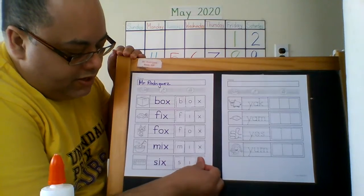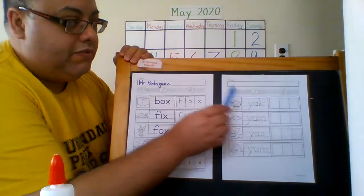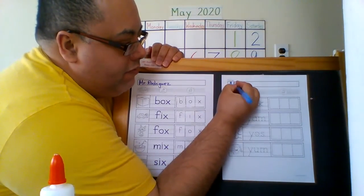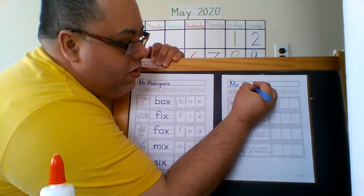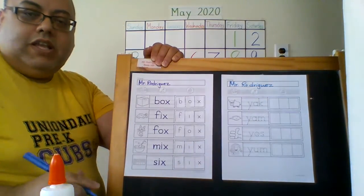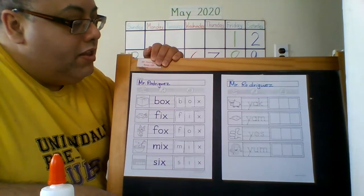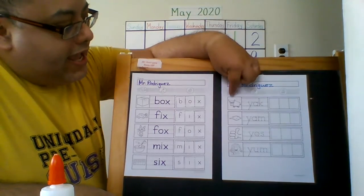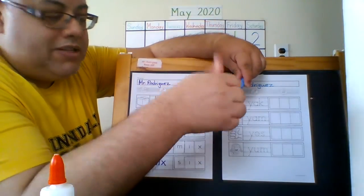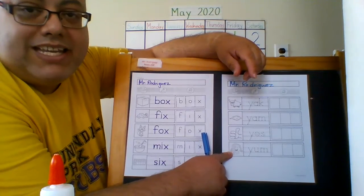So now that I've done this, now I'm going to continue with the next worksheet. So, what do I do first? I'm going to write my name. It's very important that you know how to write your name and put it on the line. We're not flying our letters. We're trying to prove that we can follow directions in the right way. This one is the letter Y. So it has a yak, a yam, a yes with a thumb like this. That means yes. And what she has in her hand is yum, as in yummy.